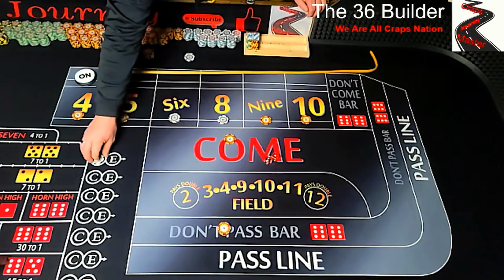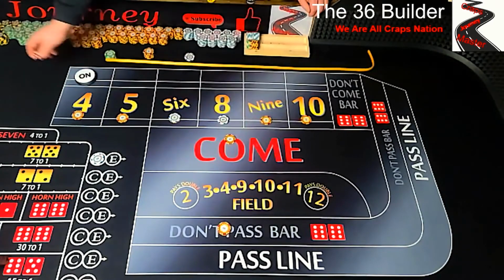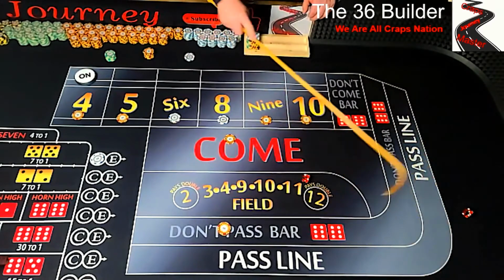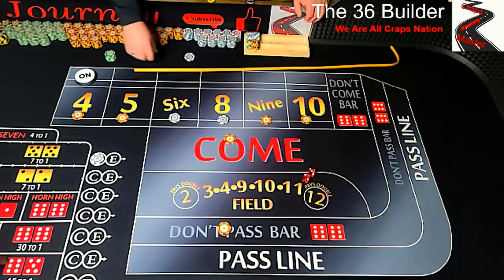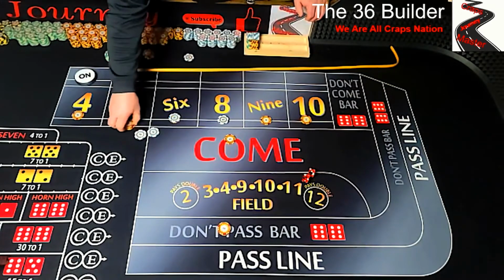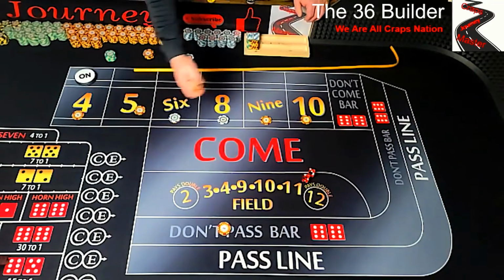And $1 any craps. Everything's all set up. Let's go to dice out. And we have a 325. Okay, that 5 is going to pay out $7. We're going to lose that any craps. We're going to take that 5 down, and our come bet travels up to the 5. We're just going to rack this up for now.